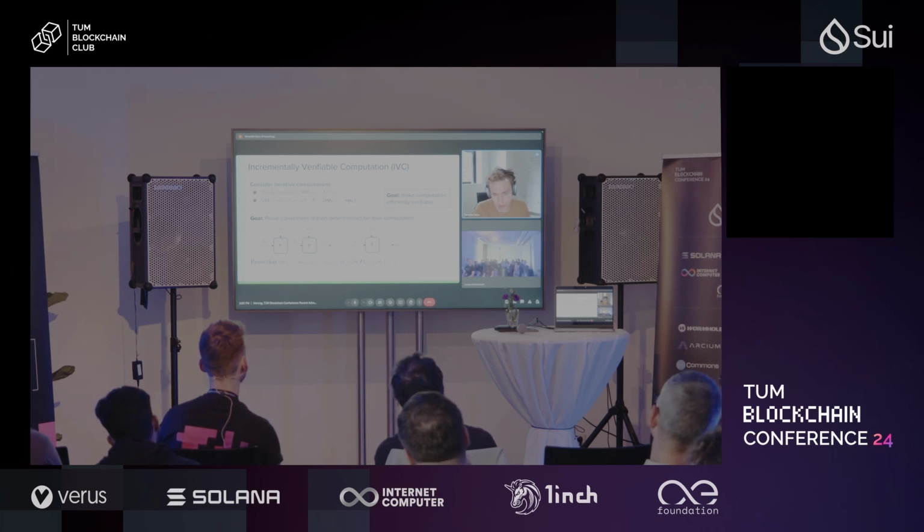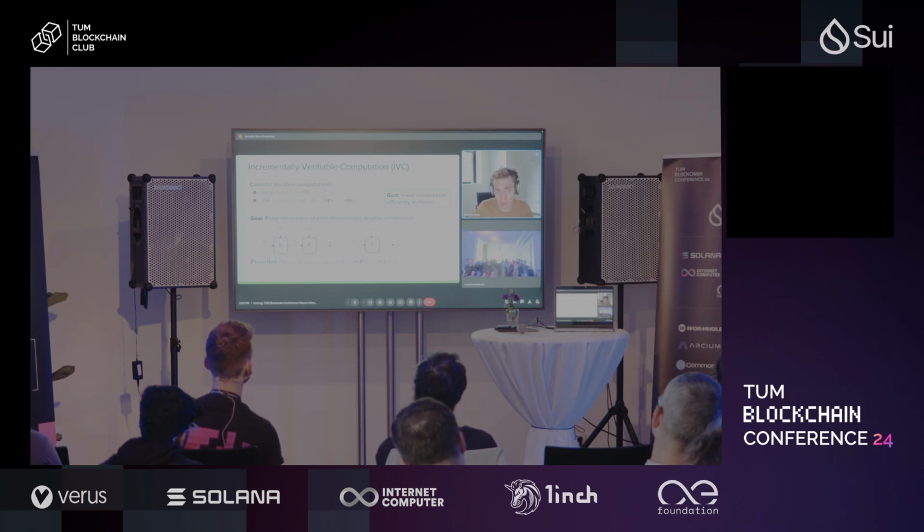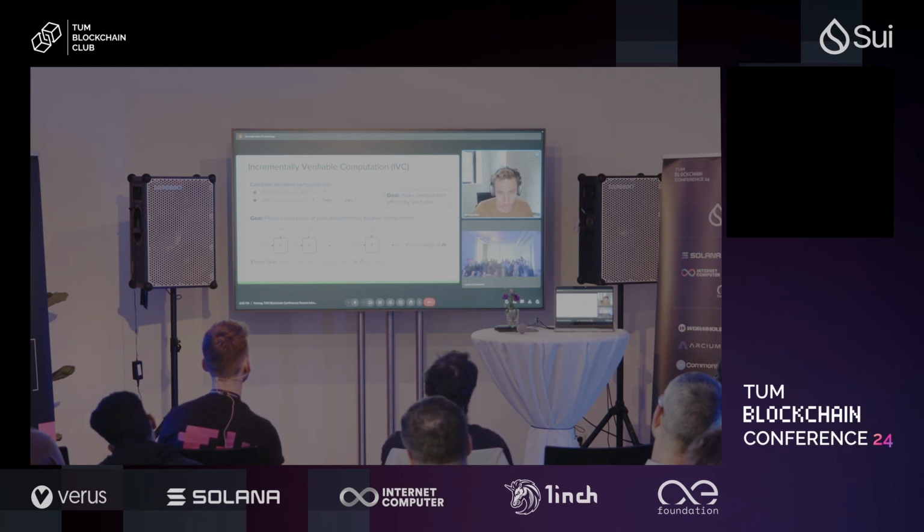I talk about these incremental computations, but it turns out that you can actually formulate any sort of computation as an incremental computation. This is because I can just write a virtual machine and then write my program as a program that runs on this virtual machine. So while there's the specific use case of these incremental computations, if I have an IVC proof system, then in fact I can formulate any other computation that I care about as this sort of IVC-style computation. So the goal is to create a proof for it. And how do we do this?